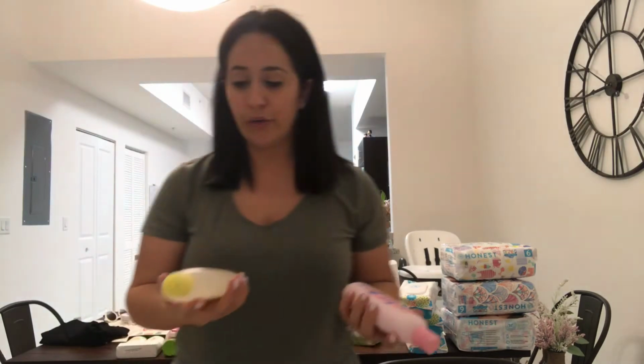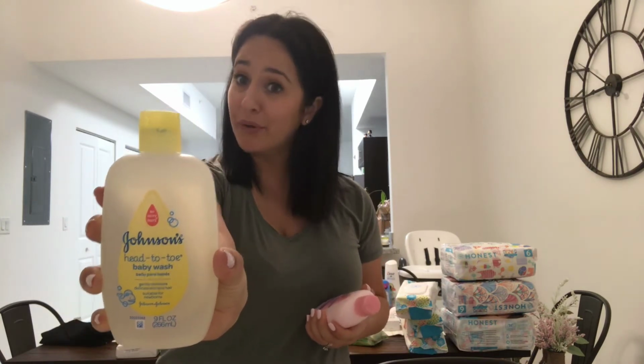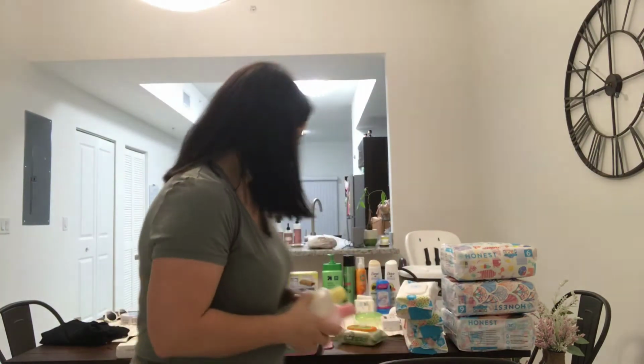For Kylie, for when she takes a shower in Dominican Republic, I bought her the Johnson's Head to Toe Body Wash. Okay, so how I'm going to be taking a lot of products and a lot of stuff on my luggage, I just want to make sure that I don't buy any full size shampoo or anything like that. So this head to toe is going to be amazing because it works for the full body and for her hair. Okay, and then I also bought the Baby Johnson lotion, because Kylie loves to put on lotion when she gets out of the shower. I always bathe her in lotion, so these two will go hand in hand. Okay.